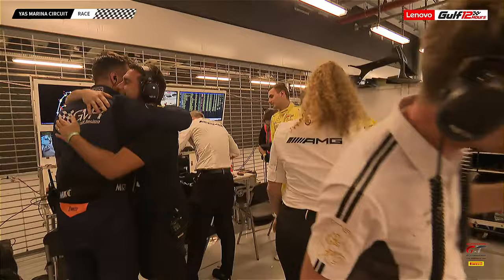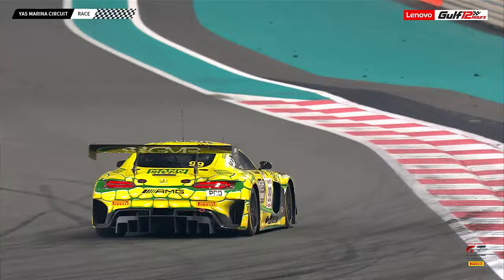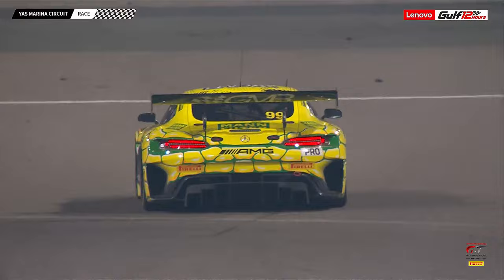There are celebrations already at Grupo M. There's a celebration going on at BMW for second place, and there'll be celebrations at Mercedes-AMG Team 2C for Jules Gounon as well. Third in the race, but the points for that give him the championship, give him the title in IGTC to add to another stellar season for him. So much to celebrate up and down the pit lane.